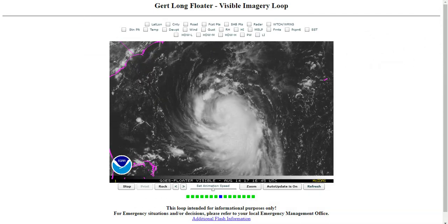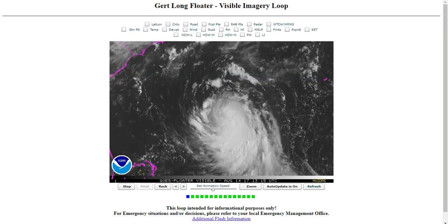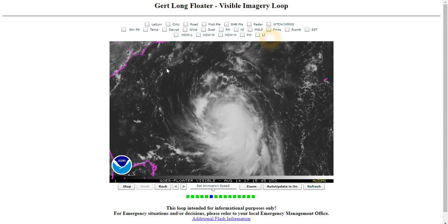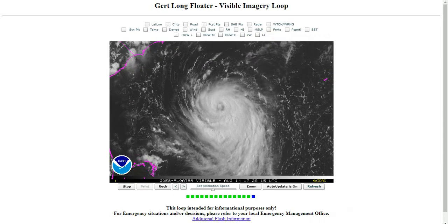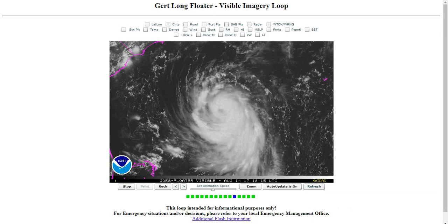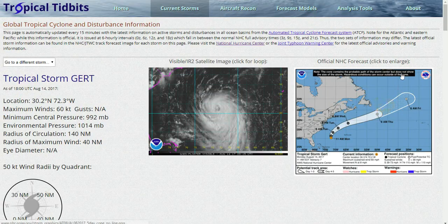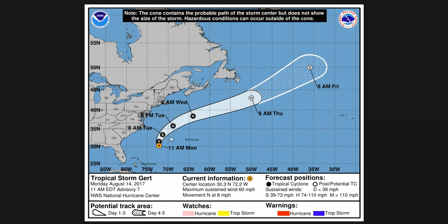I think it's indicating that it may become a hurricane once it gets into this area. By the time it makes its closest pass near the eastern seaboard, it may become a hurricane. And here's what the NHC has put out: its closest pass will be between tomorrow morning or tomorrow afternoon. So it may become a hurricane by tomorrow night, but that may be the case if it strengthens pretty quickly.